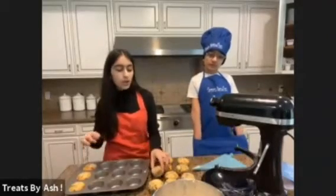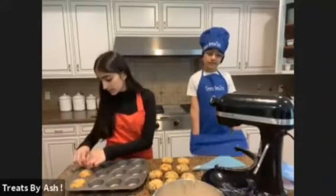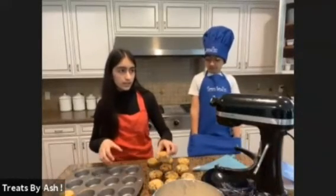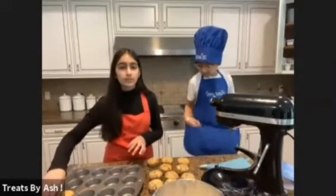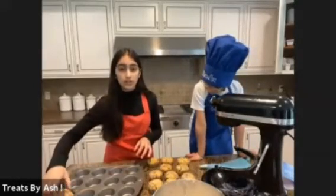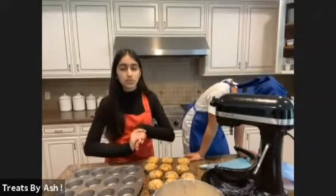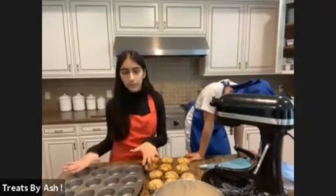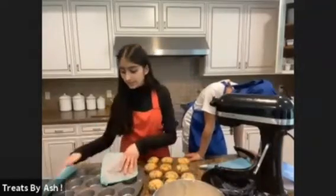You guys can just comment how your cupcakes are turning out, how your frosting's tasting, because I do want to know if it's tasting good or not. Sometimes your cupcakes do take a lot longer to bake, and that's okay because it depends on how much you filled up the cupcake trays, and also on your oven, because every oven is different.